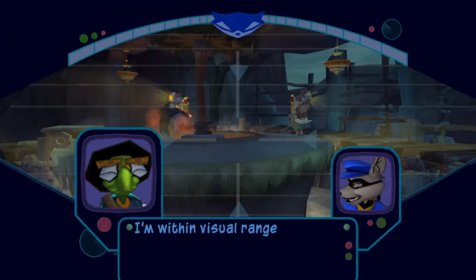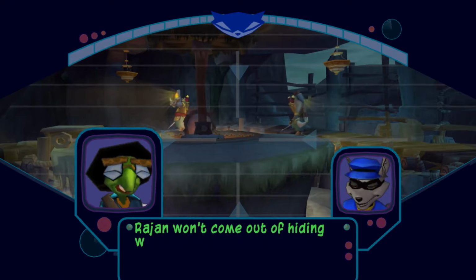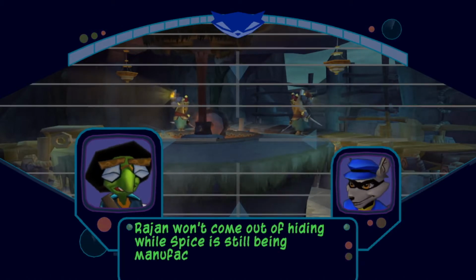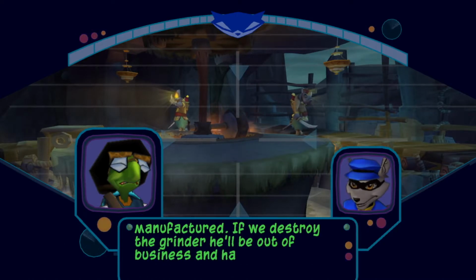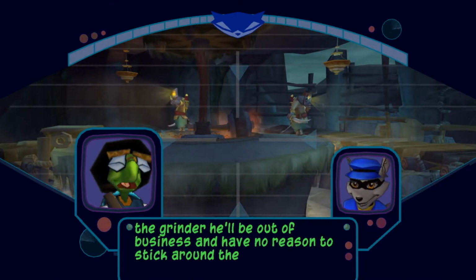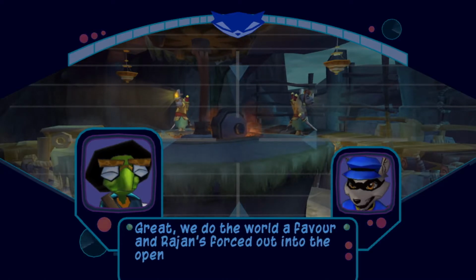I'm within visual range of the spice grinder. What's next? Rajan won't come out of hiding while spice is still being manufactured. If we destroy the grinder, he'll be out of business and have no reason to stick around the temple. Great. We do the world a favor and Rajan's forced out into the open.